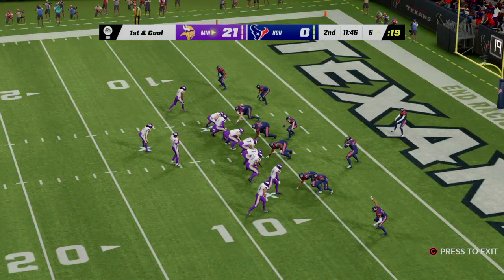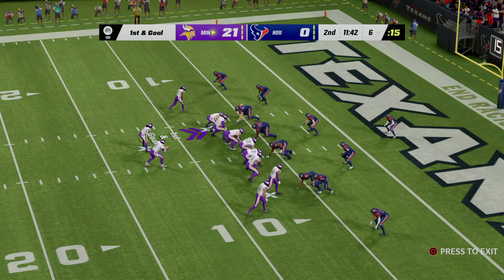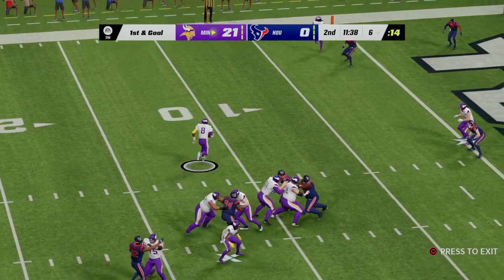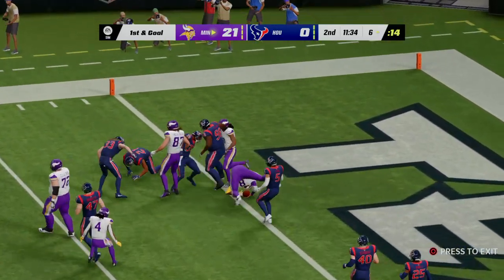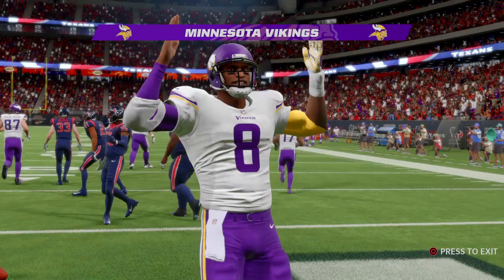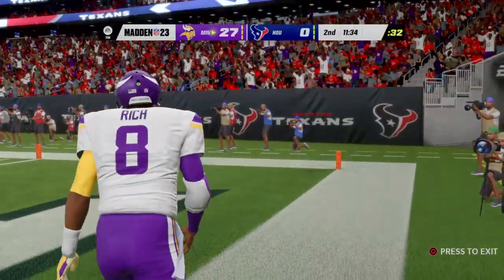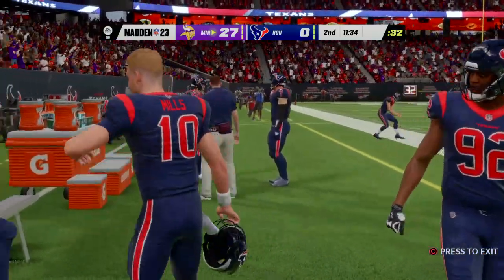Two big plays in succession. Not sure this D knows what hit him, but now they got to get ready. It's first and goal. They'll stick with the passing game as he looks to throw. Being chased out left. And he will score. Touchdown, Vikings. A 6-yard touchdown run. And the Vikings continue to pull away here in this first half.